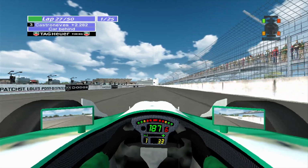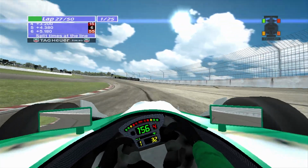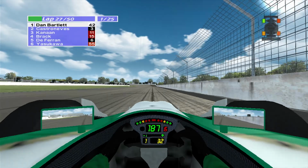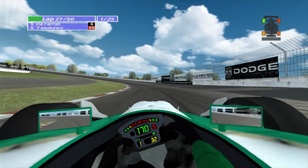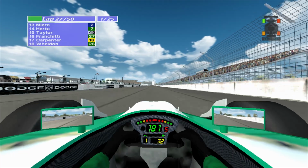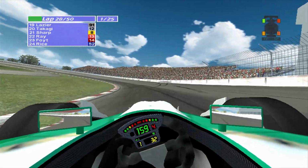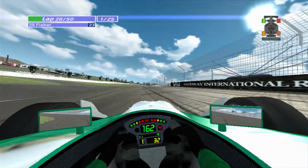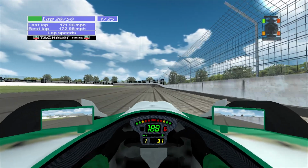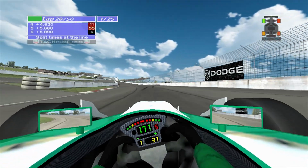Okay, starting at lap 27. And we're leading by 2.2 seconds, which is fantastic. A little bit of a graphical glitch there. Our track went a bit black. You are 3.2 seconds ahead of Castroneves. Yeah, we're pulling away nicely. So I don't even really have to push into the corners. Just save the life of the tyres.